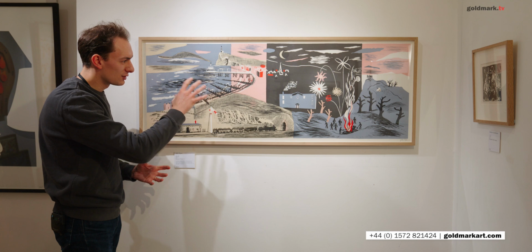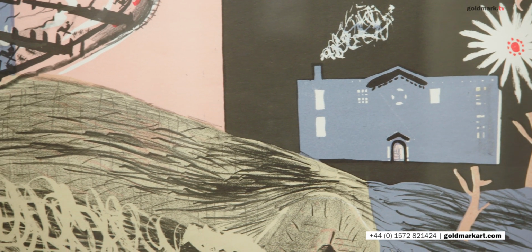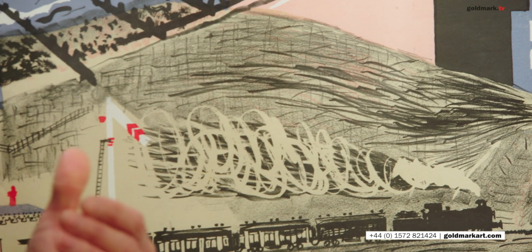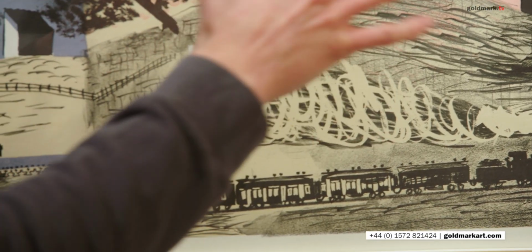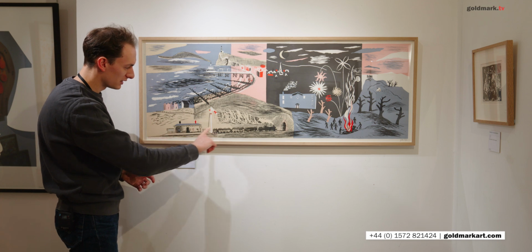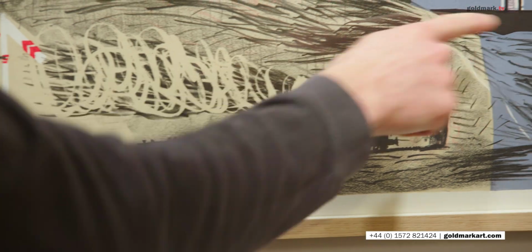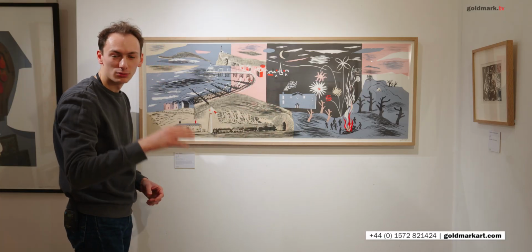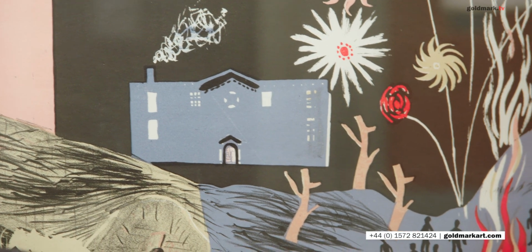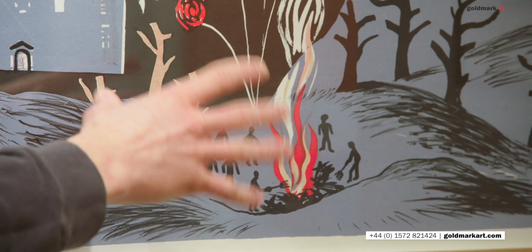You can see that struggle between John Piper, the provincial Englishman who liked going out and drawing brick walls and churches, and John Piper at the forefront of British avant-gardism. You can see that in this print. This lovely train just chuffing along here from this seaside resort. Compare this beautiful scene in this big topographical house, the sort of mansions that John Piper would paint later in his career, with this wonderful scene of a sort of beachside, coastal bonfire.